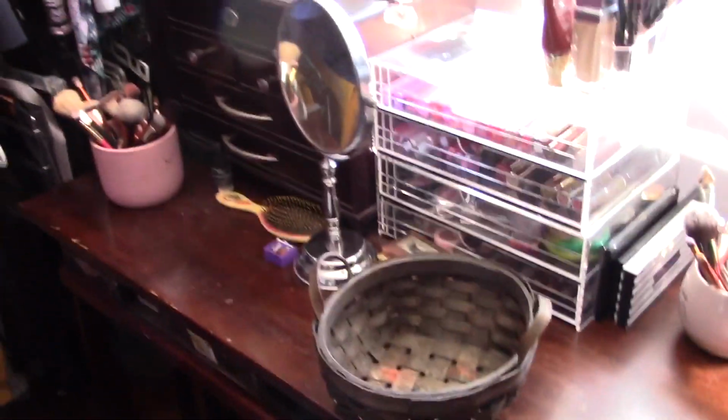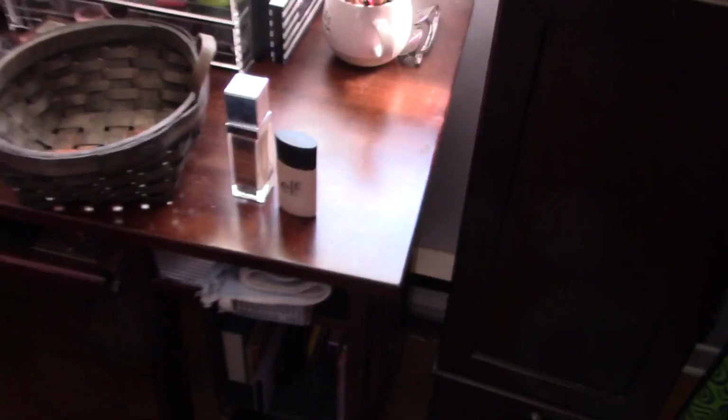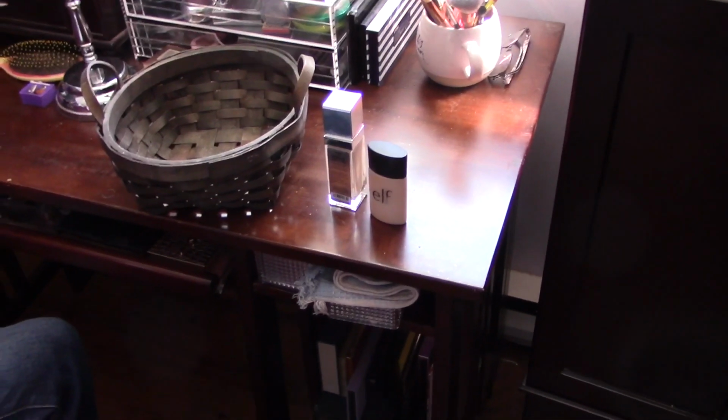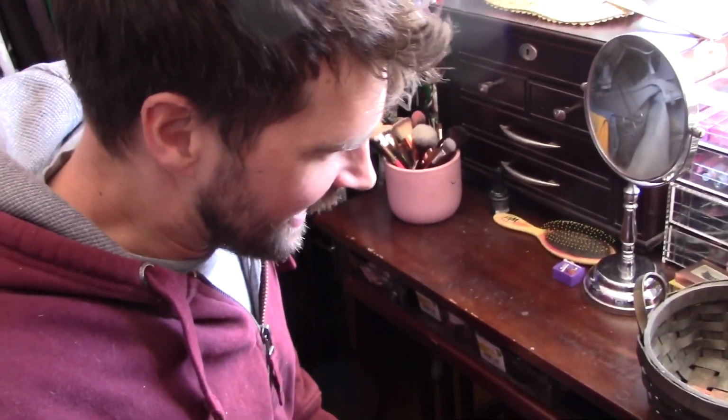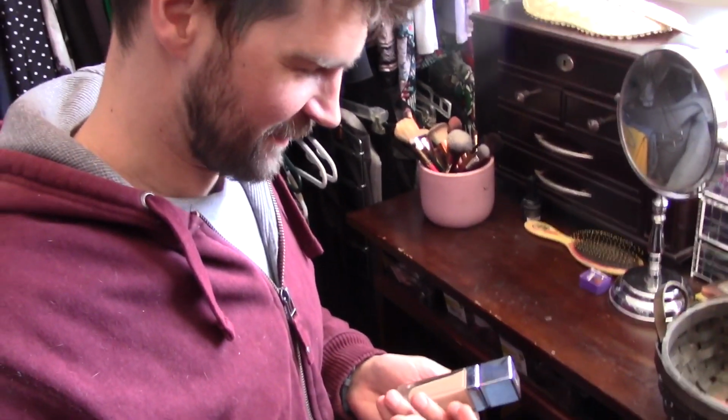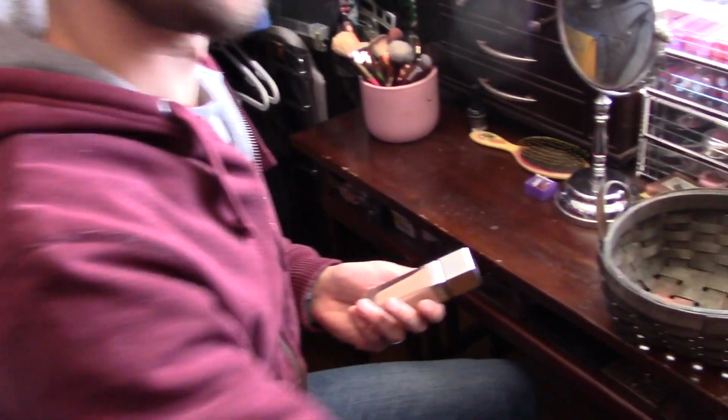Okay, so there's a basket here. Okay, so I only have two foundations. So those are my two foundations, so you pick one of those. Oh, you're just going to lay this out for me? I'm going to make it really easy. Oh, fantastic. Such a hard decision. This one. Okay, put it in the basket.